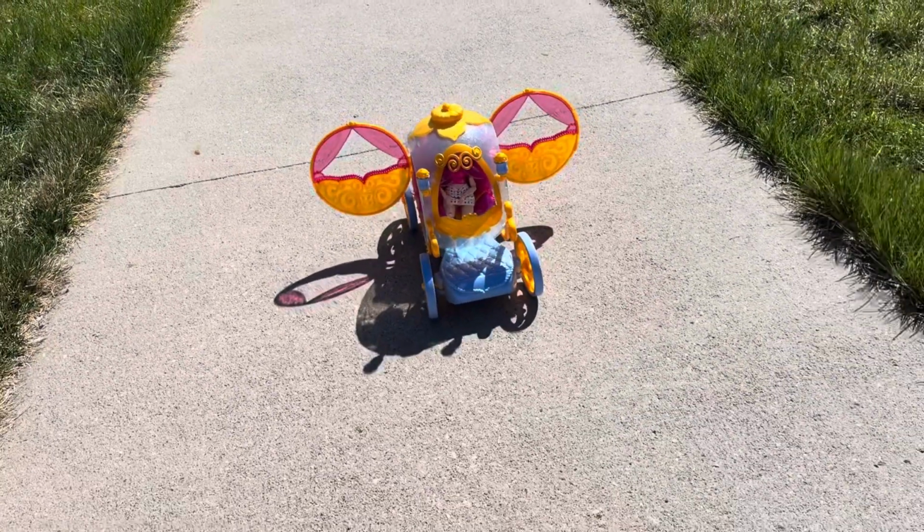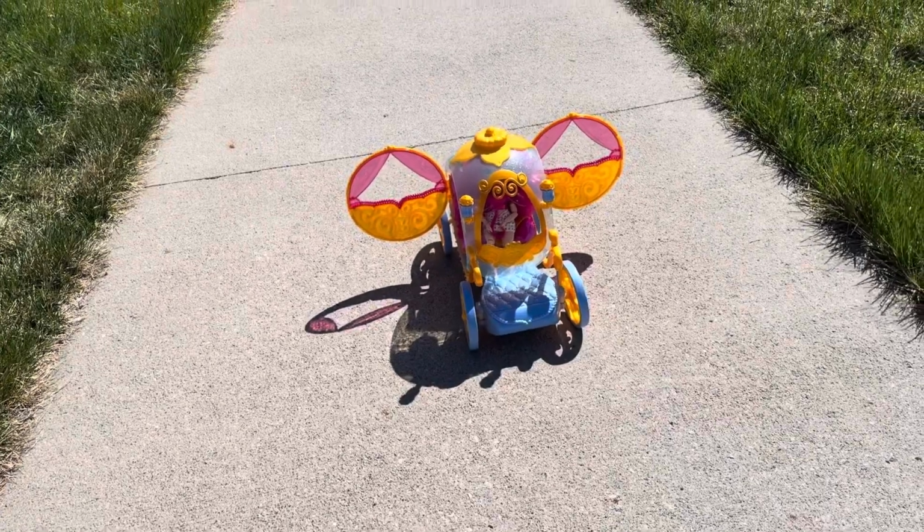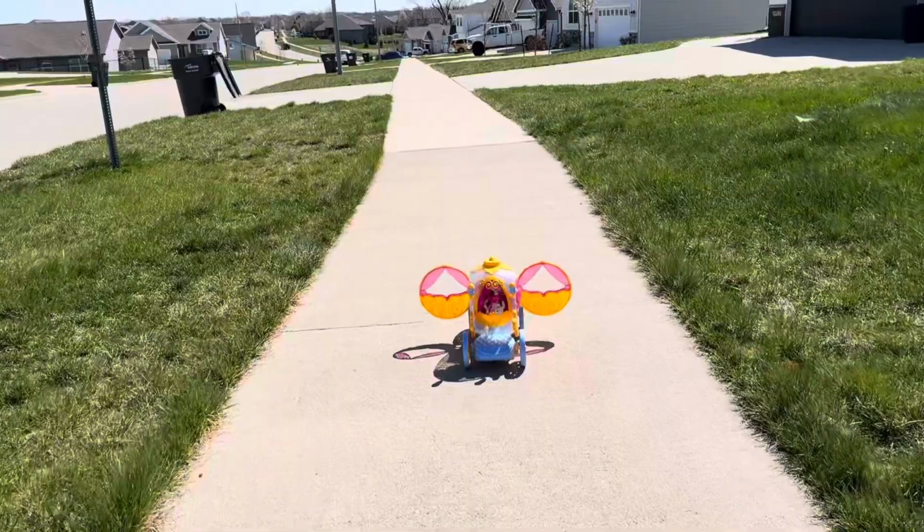Ready, go. Oh, the wind is blowing here, so it's hard. So let's go backward. Looks cool to me. Wow.